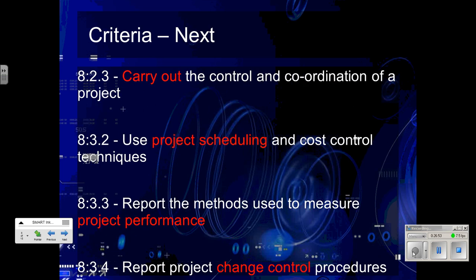And then after that, the last 3 things are carrying out control and coordination of a project. So basically put more detail into your OpenProj file. Project scheduling and cost control techniques, again, a lot of that will happen within OpenProj. And the last 2, measuring project performance and reporting change control procedures. This is to do with quality control, which I've got a separate PowerPoint on, but I'll leave that for another time because I don't think it's worth talking about just yet. I think we've got enough to think about at the moment.